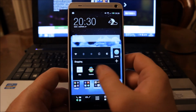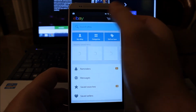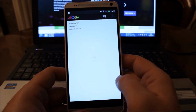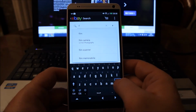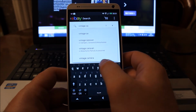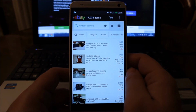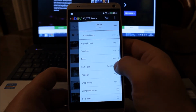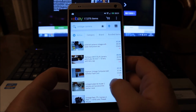Right, what else have we got? eBay. eBay, another addiction of mine. So we can search eBay for the normal things, can't we? Let's search for something, vintage camera. Maybe we can find something interesting. Vintage camera. It's a Sunday night, so you never know what bargains might come up. Let's refine it. Let's do it by ending soonest. Maybe we can get some bargains up.